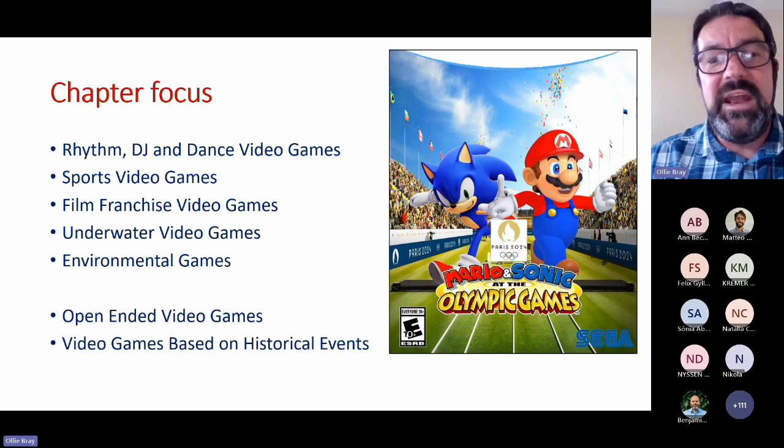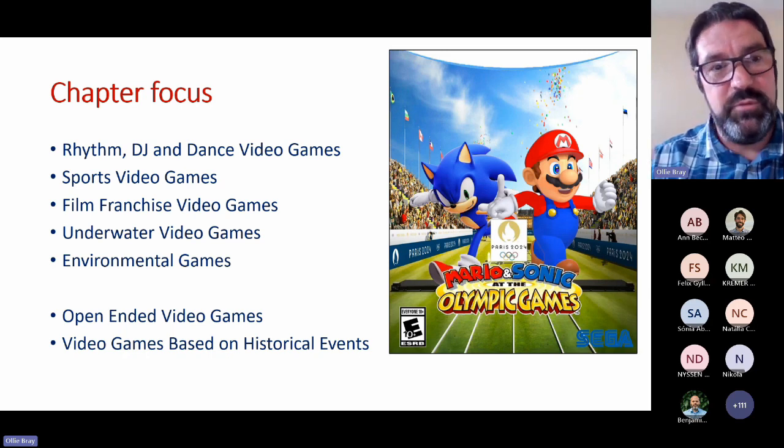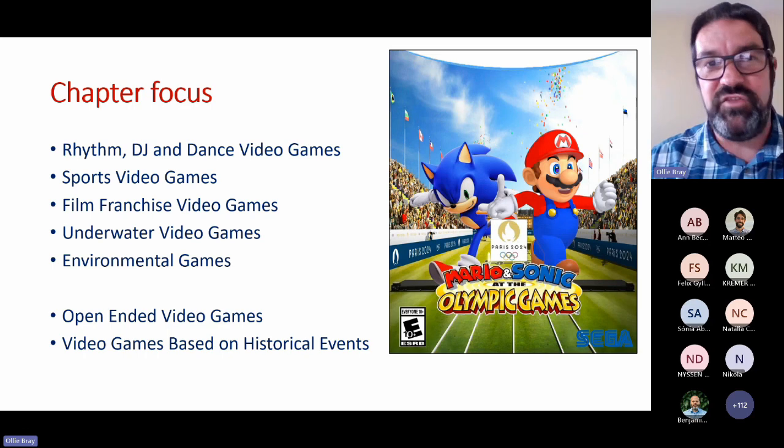Also within this section, when we're showcasing a lot of commercially available off-the-shelf games, we think about the use of open-ended video games such as Journey to encourage creative writing and immersion. And also we think about different video games that have been designed to replicate, if you like, historical events and can be used for social subjects and history.